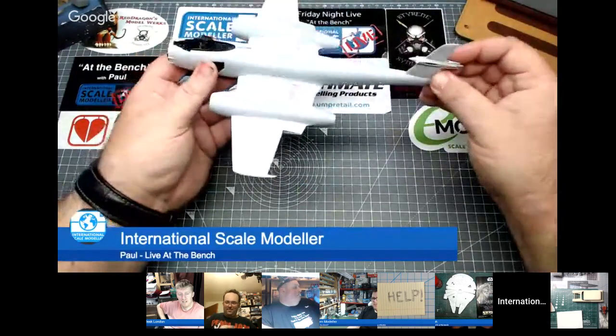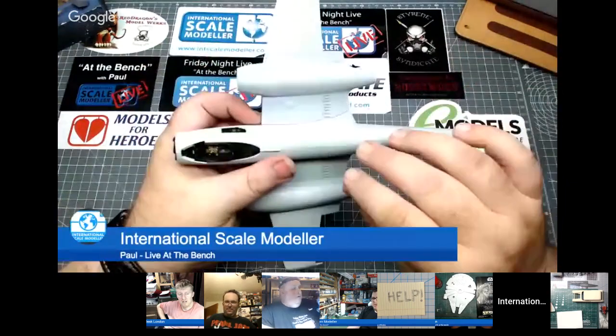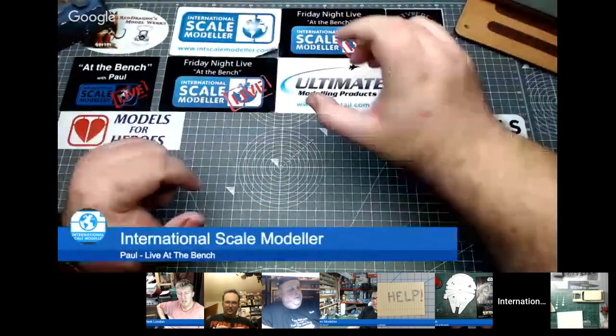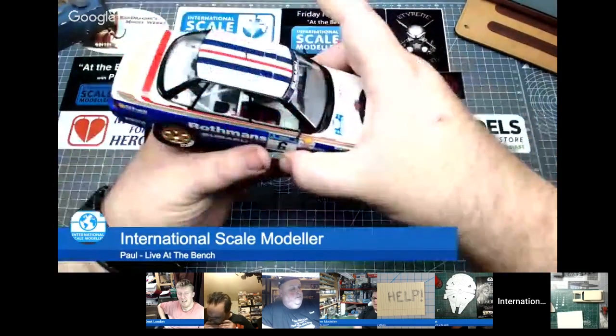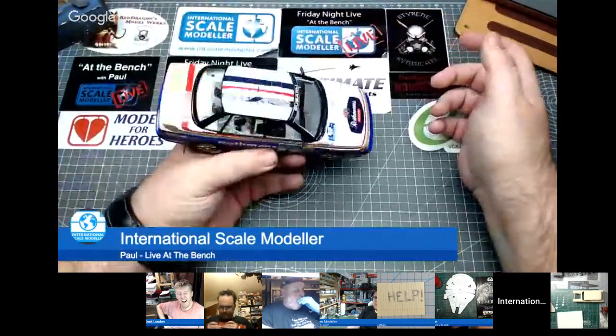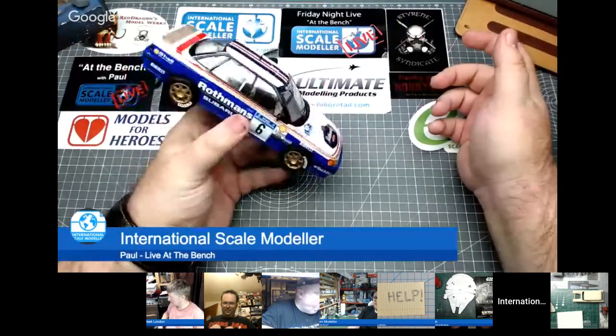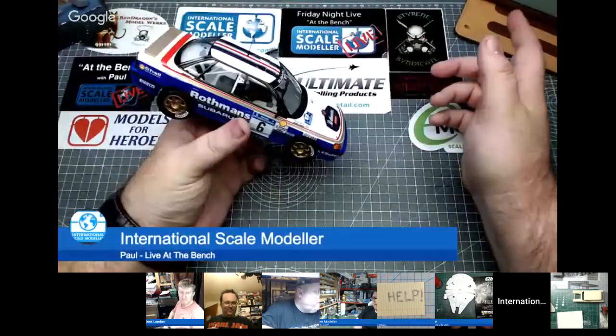Now I'll pick at that because I'm just loving the car kits at the minute, and I'm going to make the most of it while I'm enjoying them. I finished off the McRae Legacy, the Subaru Legacy. Me and Sam were building together. Lovely kit, the Hasegawa kit with the Rockman's decals.